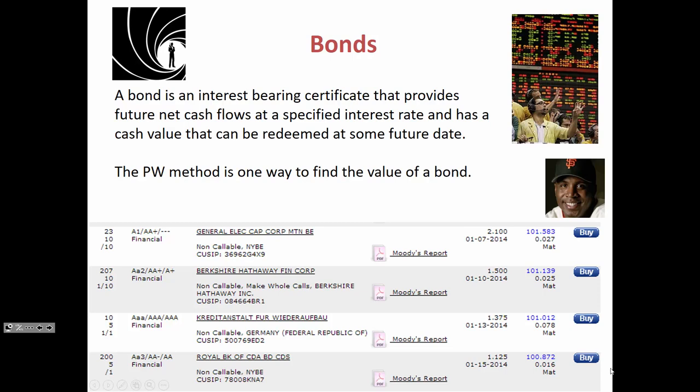The thing is, though, that bonds are rarely held for the entire period that they're issued for. Some bonds are 30-year bonds, and they may change hands a dozen times before the bond finally matures.